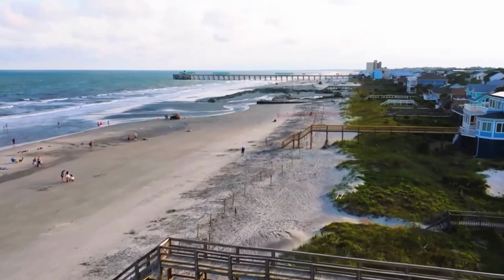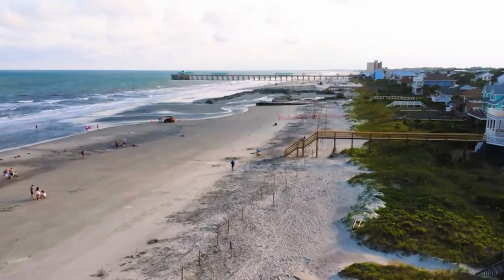Folly isn't for everyone, but if you love the idea of walking to the beach with your coffee every morning, it might just be worth the trade-off.